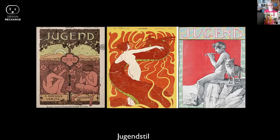Jugend in the middle, the cover in the middle. We have the woman, it's asymmetrical. There's a lot of very flowy, organic lines. But the Jugendstil movement is also quite interesting, and there's a lot of really great artists associated with that. So look into that if you have more time.